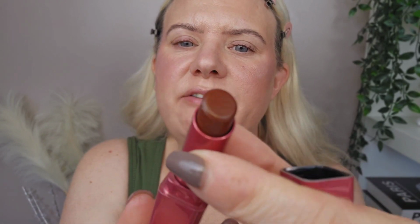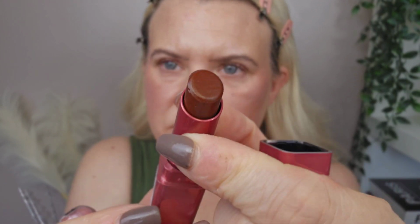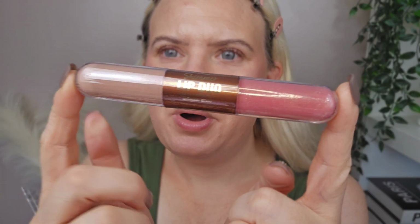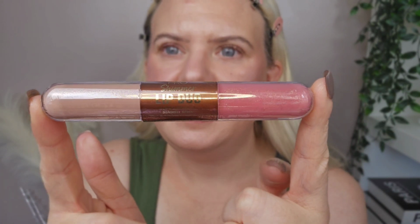Really nice colour. Then I picked up this tinted lip balm. I've had one of these before, but this one really appealed to me because it reminded me of that, is it Black Cherry one from Clinique? It looks really nice. I'll swatch it. See, look, it's lovely. And then I got this Summer Lip Duo. So we've got like a liquid lipstick and then a shimmery gloss. I think I'm going to go for this one. The others I'll throw into a short or in a future Primark review.